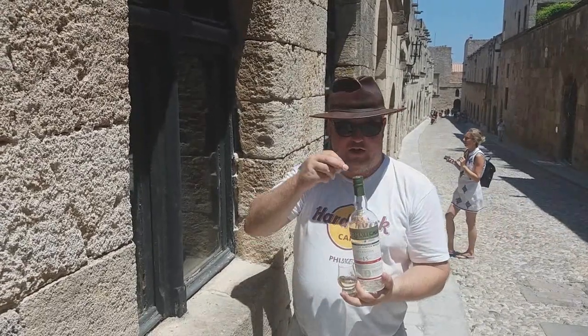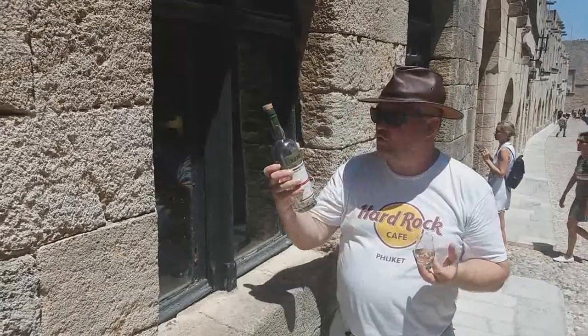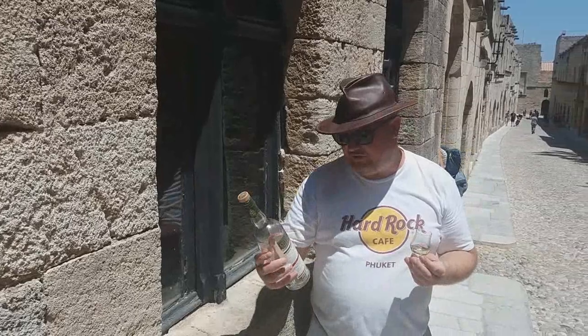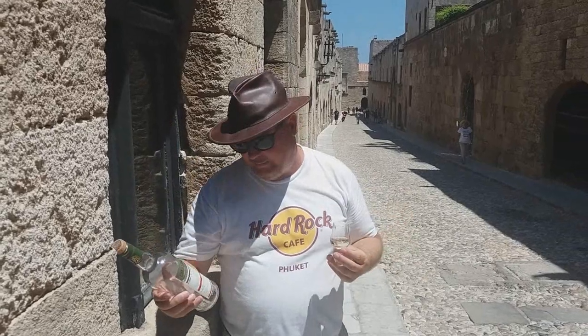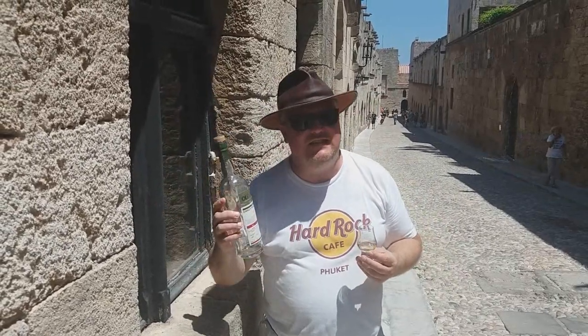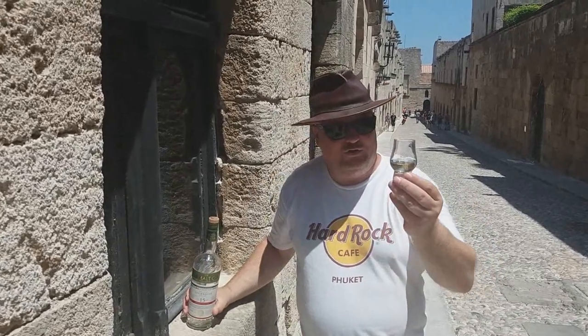Now what I have here is an independent release by Hunter Laing in their so-called Old Malt Cask. And in my opinion, it's a bit of a misnomer in this case, because this is only 15 years old. Normally the Old Malt Cask has older malts, but hey, what the hell. This is bottled at 50% ABV. It is a single bourbon cask of Auchroisk, 15 years old.